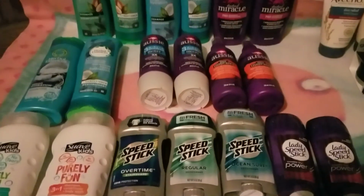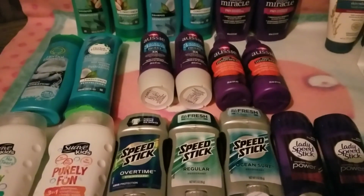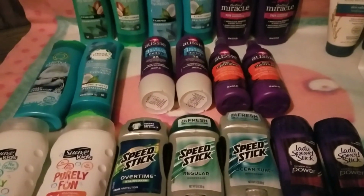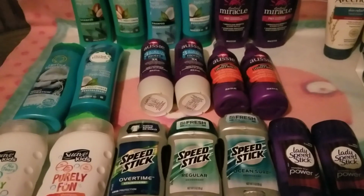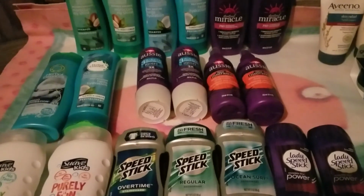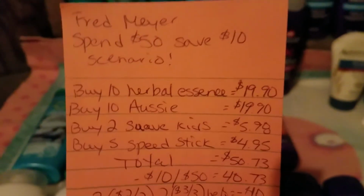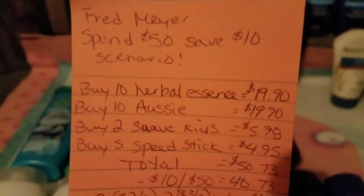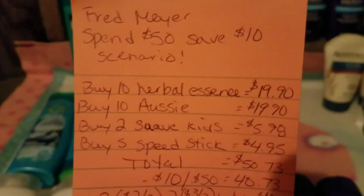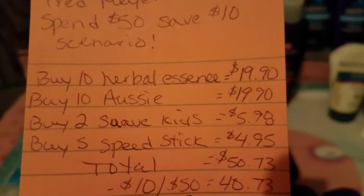personal care deal. So right now, if you get on your Fred Meyer's store card, there is a spend $50 save $10 coupon. It's a customer appreciation and it lasts until the 24th, I think. So I used that, and that is why I bought 10 Herbal Essence, 10 Aussie, 2 Suave Kids, and 5 Speed Sticks. This is the breakdown after the buy 5 save 5.